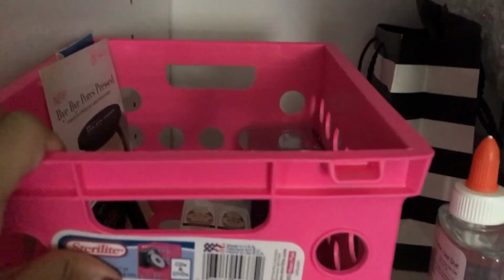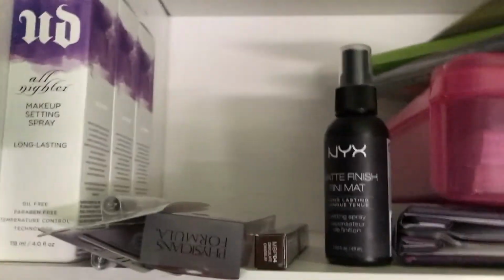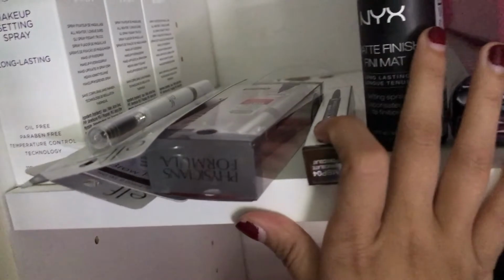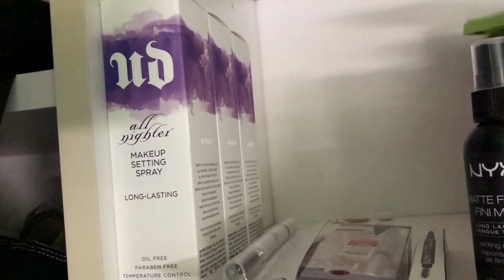Here I just have a few makeup things. Here's my makeup stuff that I have in a bin that I want to use for a full face first impressions. Here's a little bag of stuff I bought at Sephora for the next giveaway. And here's where I keep my backups of things. So I have a backup of NYX, Physicians Formula, a few e.l.f. eyebrow pencils, a NYX brow pencil, and then 3 of the Urban Decay All-Nighter Setting Sprays.